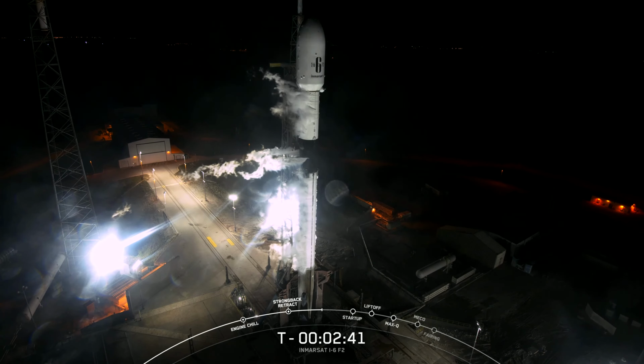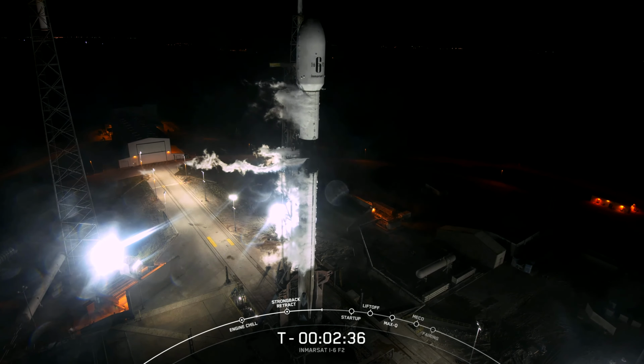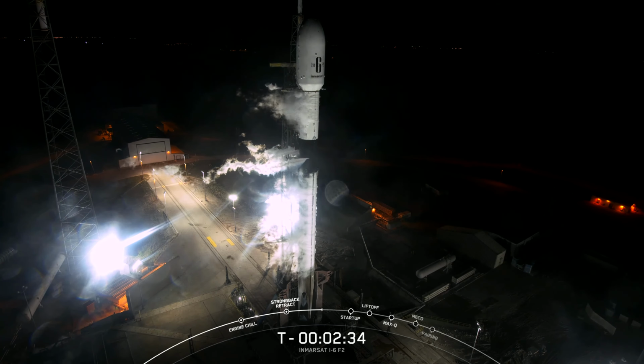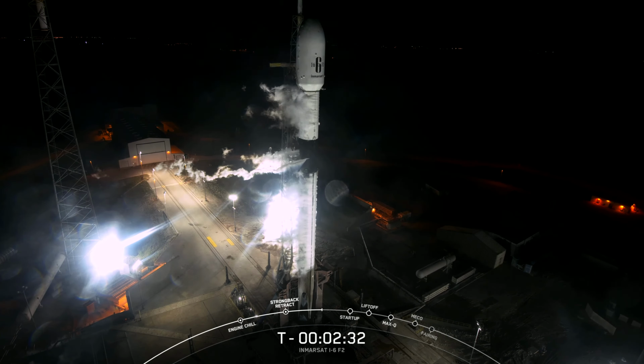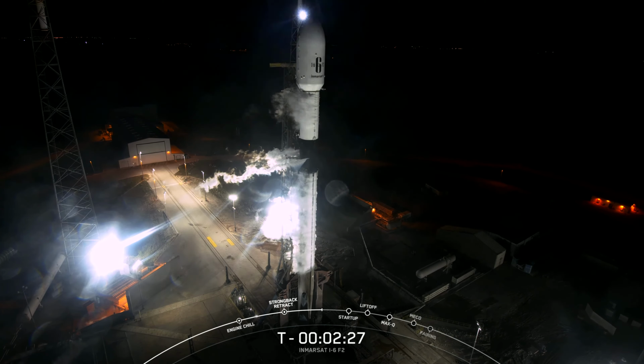At T-minus 60 seconds, Falcon 9 will be in startup. What that means is the rocket's autonomous internal flight computers will have taken over the launch countdown. Just inside T-minus 2 seconds, we will light the Merlin 1D engines for liftoff.